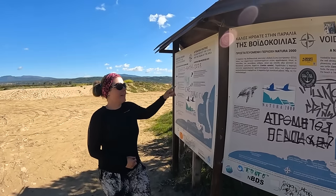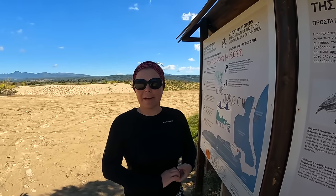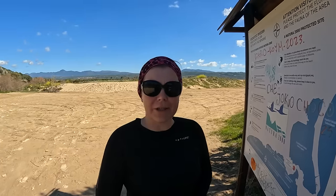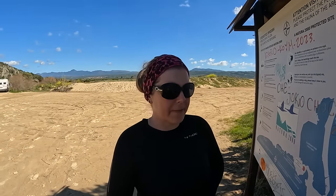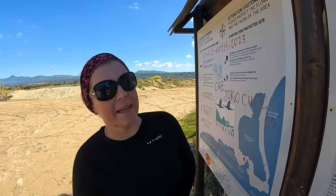We are inside of the Natura 2000 protected site, and this is a breeding ground, a nesting area for sea turtles and lots of various exotic rare birds here. And campervans are totally prohibited in this area, but you can see some people still camp here or park their van here. Yeah, let's go explore.